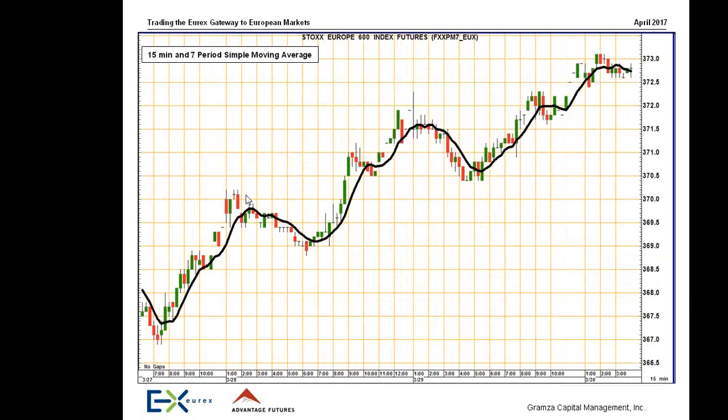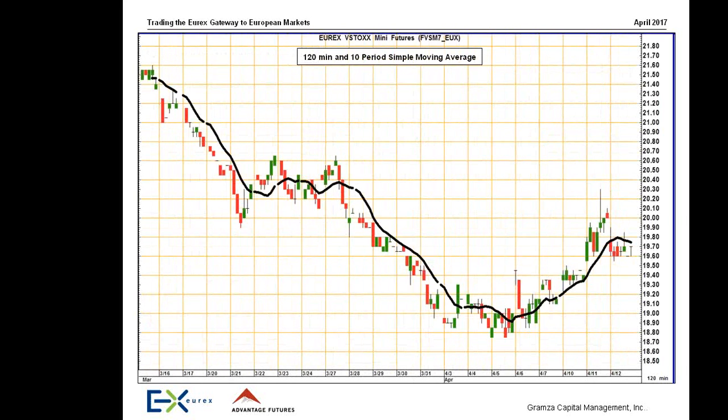But look at the size of these moves. As we look at the rallies, how big is that move compared to the size of the move here? Kind of similar. And the same thing here. So we know when this market moves that amount, about 2 full handles, or 2 full points I should say, it has a tendency to stop and take a breath. So it gives us an idea of what our expectation would be, the normal behavior for this market. Let's take a look then at the V stocks, the mini futures that we've been talking about.